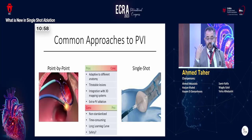Point by point, definitely it is the standard, it is very flexible, adjustable to different anatomy. Lesion creation is very controllable and precise, and at the same time I can integrate it with a 3D system, that is its standard, and I can ablate targets other than pulmonary veins.